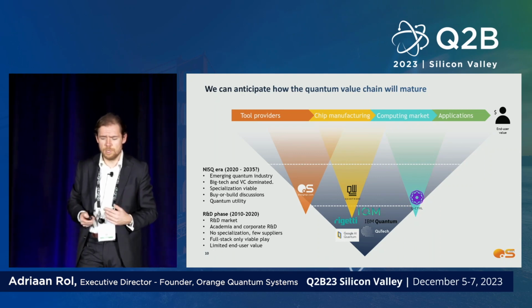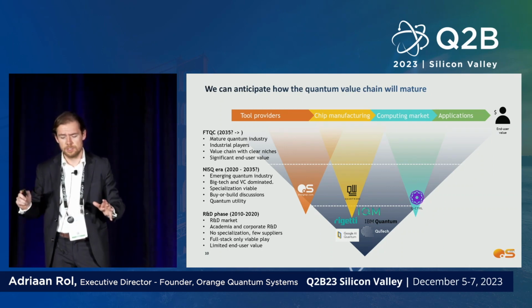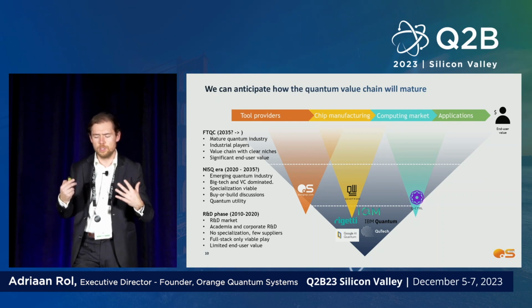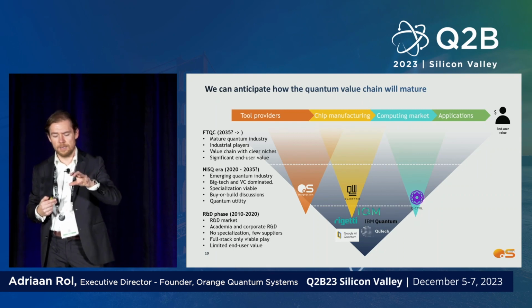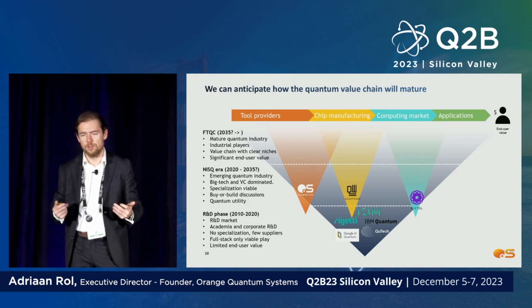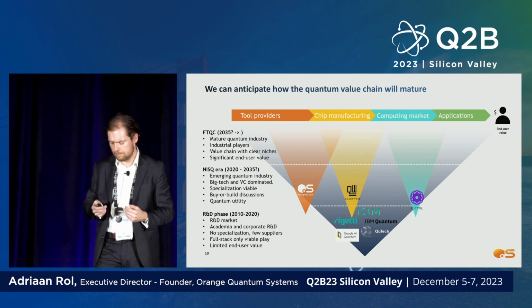So what's beyond? Well, in the end, and here I won't put any logos or any names or any positions, simply because we don't know yet how this market will evolve. But as we have fault-tolerant quantum computing, we expect to deliver on the full potential promise of quantum computing. We'll have a mature quantum industry dominated by industrial players where you have this value chain with these clear niches, but these are shaped today. And also, importantly, there's significant end user value. We're no longer relying on government and VC-backed funds to fund the R&D efforts required.